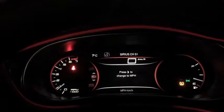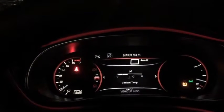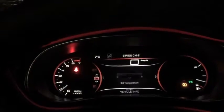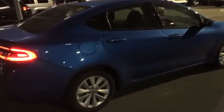The Dart's intuitive cluster display gives you real-time information about your vehicle, so you'll know when a tire's low, when it's time to go for an oil change, or if things are just running hot. With rally-inspired taillights and super comfortable bucket seats, the Dodge Dart blends practicality with something you'll want to drive for miles and miles and miles. And with 183 horsepower, it's ready to take over your town.